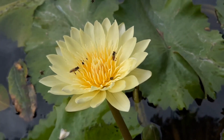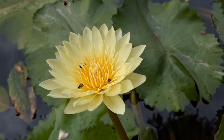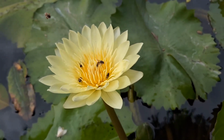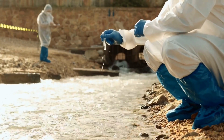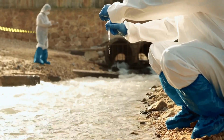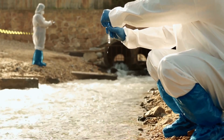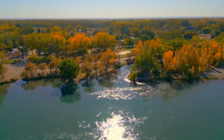These nanoparticles can act as tiny sponges, absorbing pollutants like heavy metals and pesticides from contaminated water sources. Imagine deploying swarms of these nanoscopic cleaning crews to purify our rivers and lakes, restoring them to their pristine glory. But their talents don't stop there.